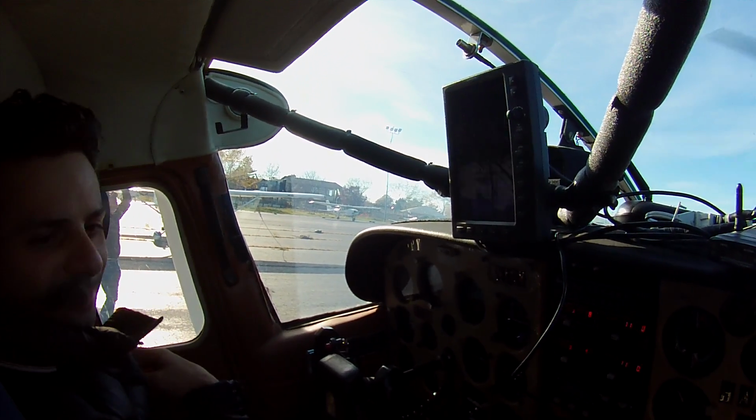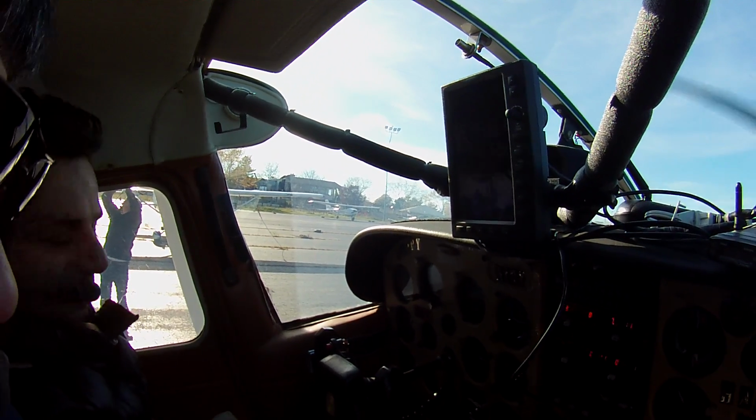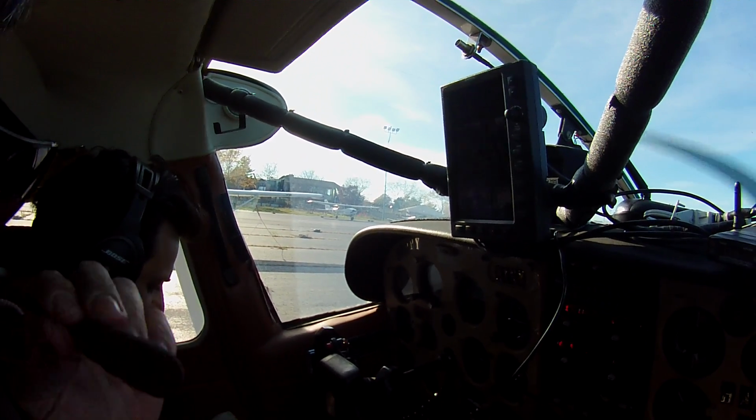Ooh, boy, a lot of air. A lot of air when you open it up. Big thrust, yeah, big propeller, 88-inch.